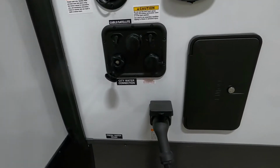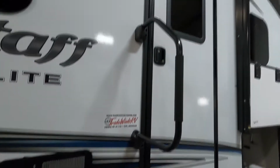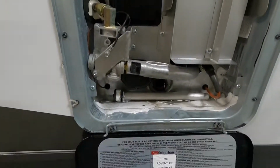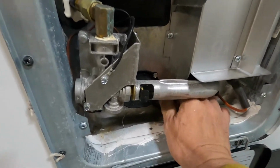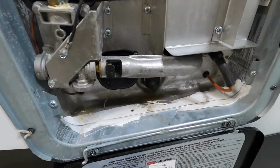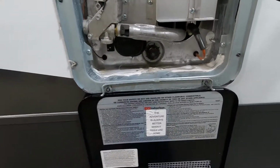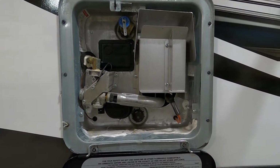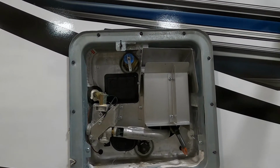Let's find your hot water heater. So over on your campsite toward the front is your hot water heater. All we're going to do at this point when arriving is make sure our drain plug's back in. Get that back in there nice and tight. Once that's back in there, then you can go ahead and turn on your hose. Go to the front of the unit, open up the hot water tap. Once water is coming out of there, you know your hot water heater is full, and you can turn it on from indoors.